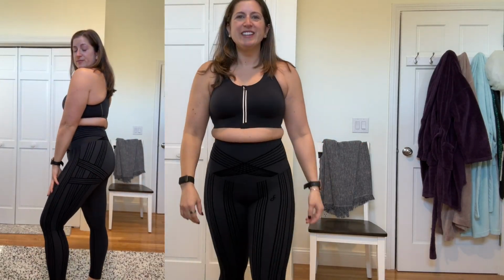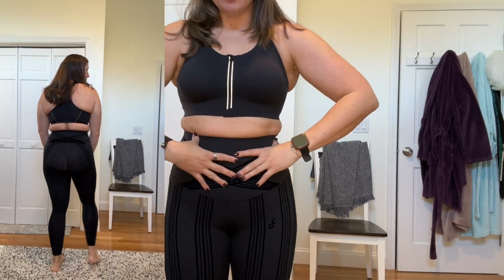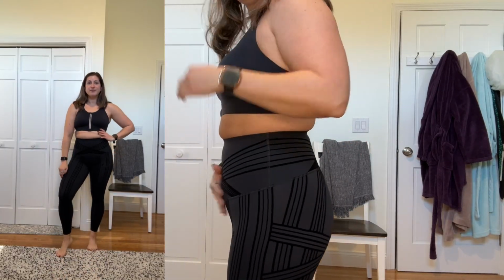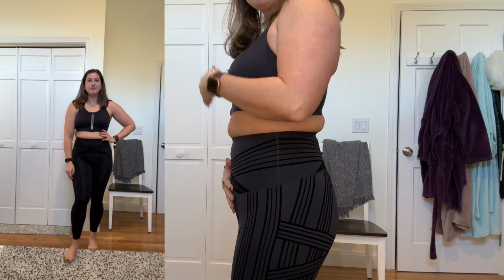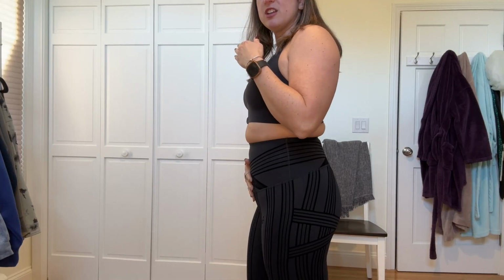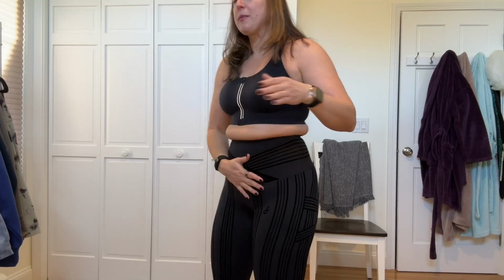But I love how they feel, especially around the stomach area, because as I've mentioned in a lot of my videos, I almost have an upper tummy and a lower tummy situation. So we're definitely holding in the lower tummy. I would enjoy these on a core day because it's going to remind me to really brace. Like if I'm in a plank right now, I'm bracing as if I'm in a plank.